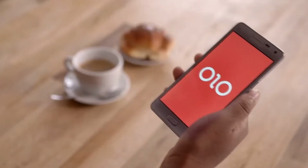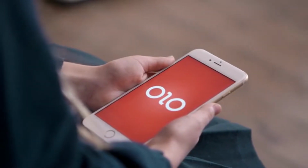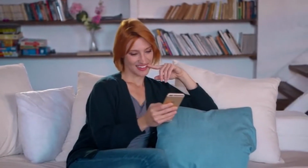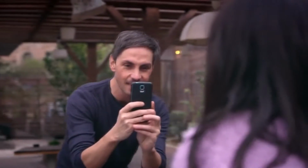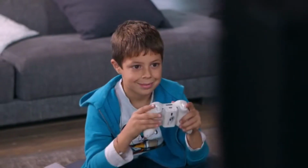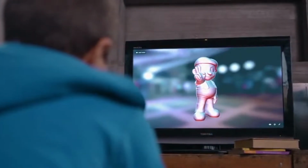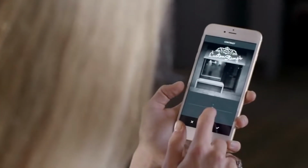Olo works with phones of all sizes. Its app is available for iOS, Android, and Windows Phone. Creating 3D objects is as simple as picking a design from Olo's easy-to-use library. Or you can use any 3D mobile app, including 3D scanning, to make your own. You can also choose designs from the web that are created by others or shared via social media.